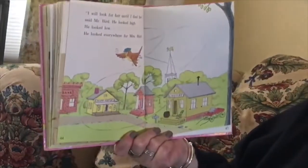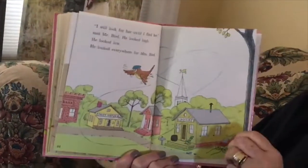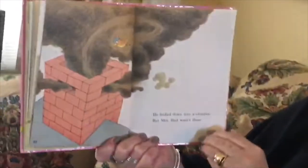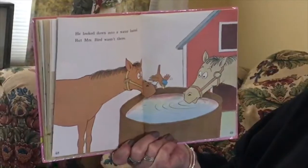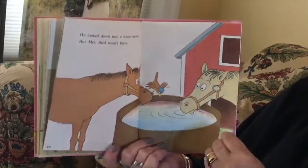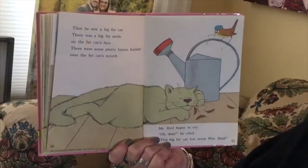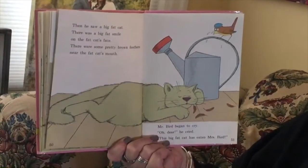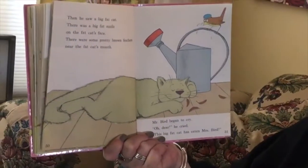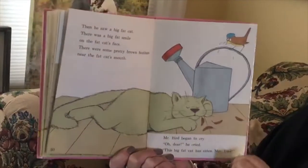I'll look until I find her, he said. He looked high and he looked low. He looked everywhere for Mrs. Bird. He looked down a chimney, but when the smoke puffed out, he knew she wasn't down there. He looked at the bottom of a water barrel. Mrs. Bird wasn't there. Then he saw a big fat cat with a big fat smile on the big fat cat's face, and there were some pretty brown feathers by the cat's mouth. Oh no! Mr. Bird started to cry. Oh dear, he said, this big fat cat has eaten Mrs. Bird.